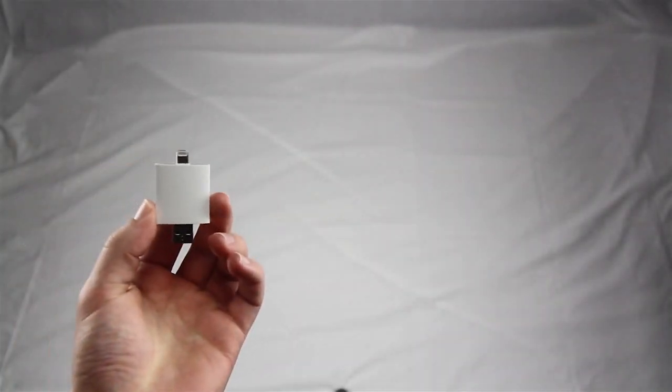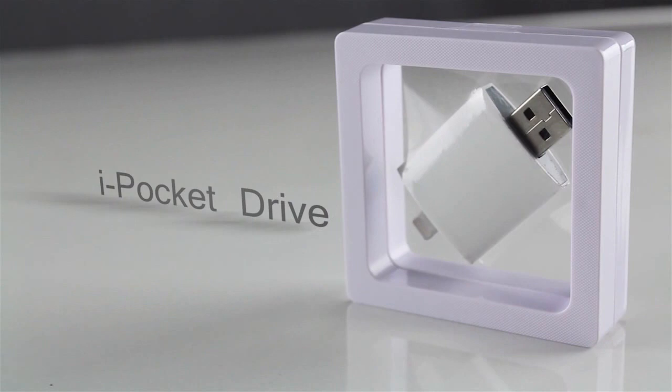I need just 20 seconds of your time. This is the iPocket drive. What does it do? I'll tell ya.